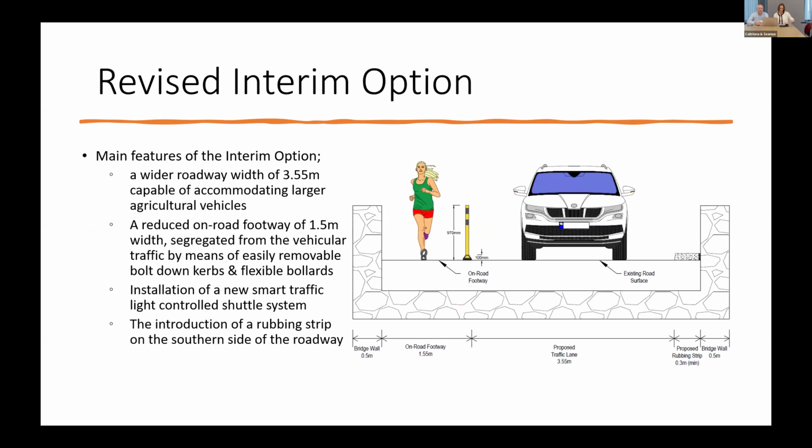Yeah, so after the public consultation process, it was decided to implement a revised interim option, which addressed a lot of the fears of the locals and the agriculture sector in the area. So the main features, as Caitriona said, were that we widened the roadway to 3.55 metres, which would accommodate a lot of the larger agricultural vehicles. There was a reduced on-road footway then of 1.5 metres. To segregate that from the traffic, we decided to install bolt-down curbs and bollards. And then this option also required installation of the smart traffic light system and the rubbing strip.